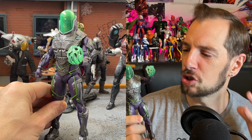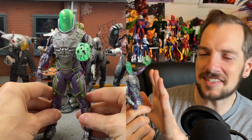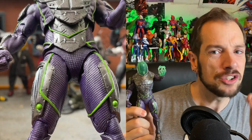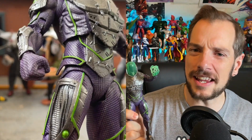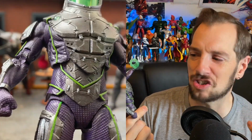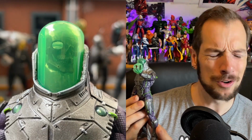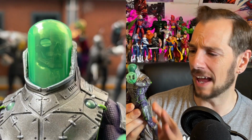He's gone full George Michael on this, because it's taken what was the original Blight color scheme and then just gone over it in a nicer, deeper, more textured sort of paint job to really bring out what is a lovely, really lovely sculpt and action figure.